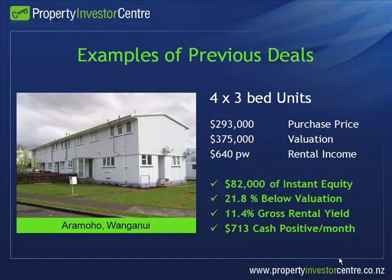Okay, the next one is another multi-unit property. It was a block of 4 3-bedroom units in Wanganui, and we purchased this property at $293,000, and that was $82,000 below the valuation, 21.8%, and it had a gross yield of 11.4%, and that was cash positive by $713 per month. So another example of a fantastic multi-unit cash flow property with a big discount.